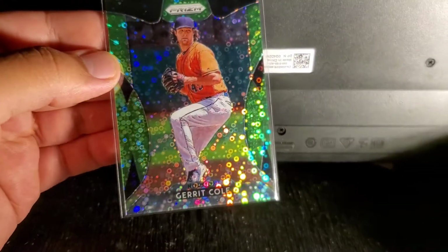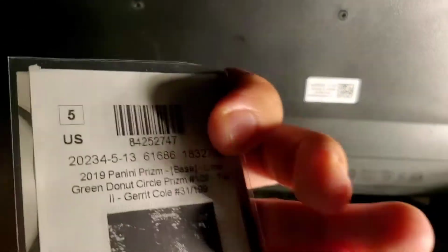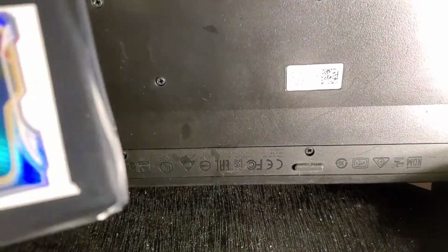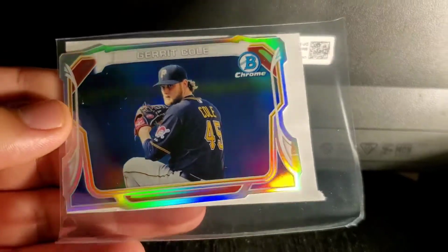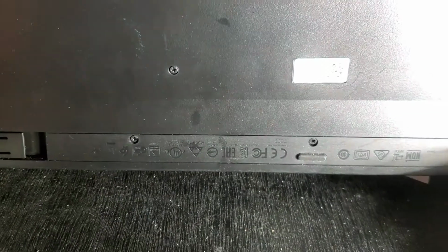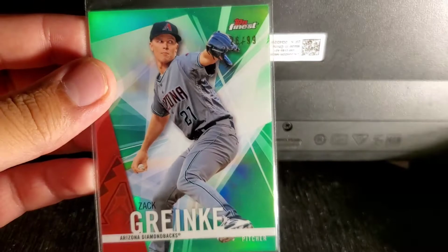Here's a Gerrit Cole Panini card. I think it is numbered. Yeah, it's 31 of 199. Nice card. Panini makes cool cards. Here's another one of those small Bowman Chrome cards that I saw from Gerrit Cole. Picked it up. Thought it was cool. Here's a Zach Greinke Topps Finest, 26 of 99. Pretty cool.